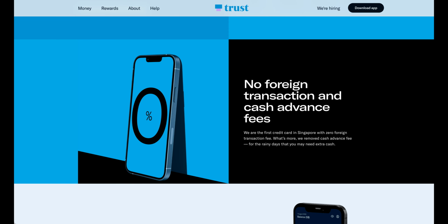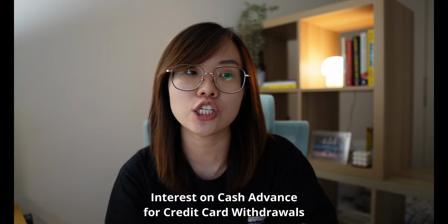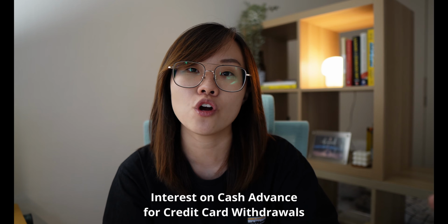Trust Bank do not charge you any ATM withdrawal fee when you withdraw overseas with their debit or credit card. The only fee that you'll be charged is, let's say you go to a country, their local bank will have an ATM withdrawal fee when you use a foreign card to withdraw. This is not charged by Trust Bank, it is charged by the local bank of the country that you're traveling to. If you're withdrawing with Trust Bank's credit card, you do need to take note that there is a fee, and this fee is the interest charged on the cash advance because you are withdrawing using a credit card.